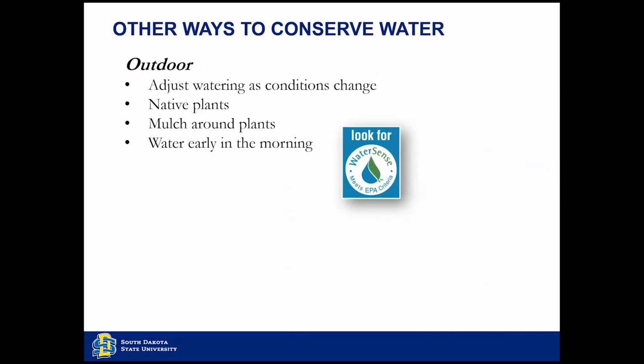And that's not the only way that you can conserve water. There's certainly things that we can do, thinking about watering and landscaping, using more native plants that maybe require less water, even selecting plants that use less water, not just native plants, but selecting ones that are more tolerant to drought conditions. Mulching around plants is going to help reduce some of that evaporation from the soil surface. Watering early in the morning or when it's not hot is going to reduce the loss of water from evaporation compared to if you're watering when it's really hot.